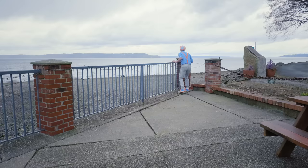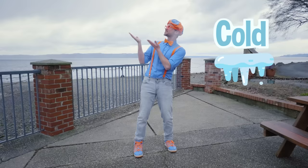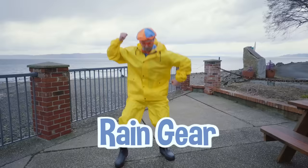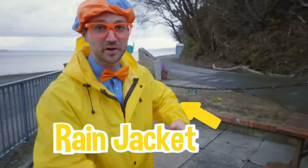Wow! Weather can sure be very unpredictable. Yeah! Hey, if it's sunny, you might need a tank top. If it's cold, you might want a stocking cap. But if it's about to rain, you definitely want some rain gear on. Woohoo! Check it out! Yeah, I got my rain jacket on. Whoa, it's fully waterproof. So even if it pours down tons of rain, yeah, I will stay really dry.